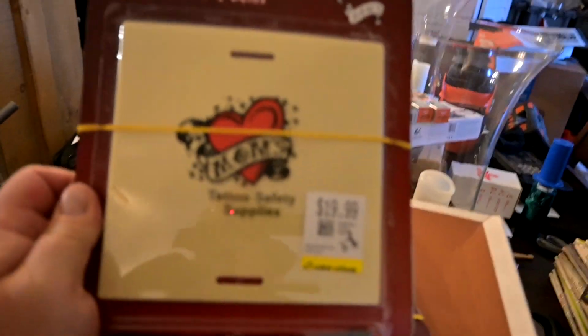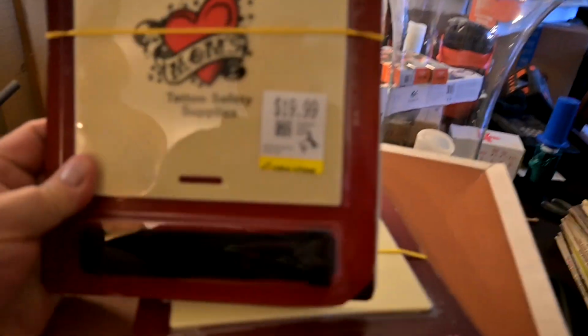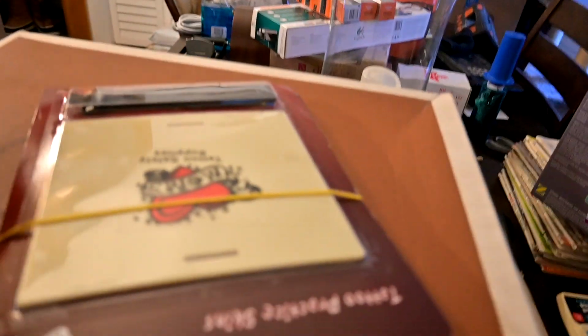Now this is pretty unique. I picked up 2 bundles of these. These are tattoo practice skins, and from what I understand, they are not cheap. They're probably selling $25 to $30 a piece. I've got 4 of them, so I paid $20 for 4. So I got 2 bundles. We're going to see how those do.